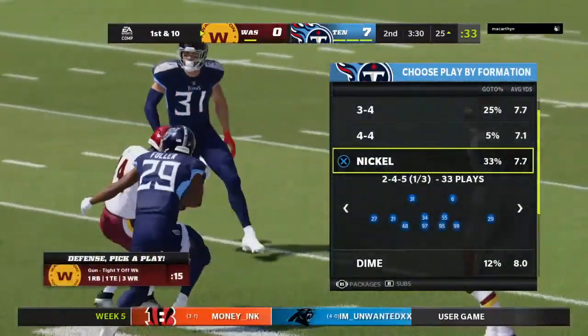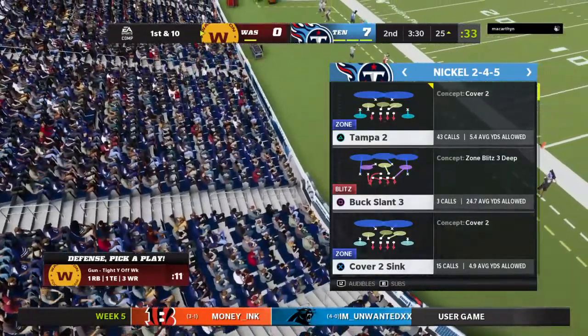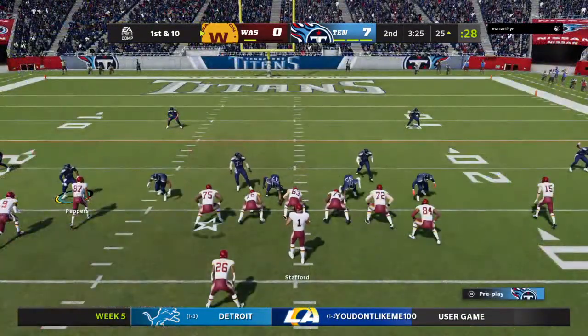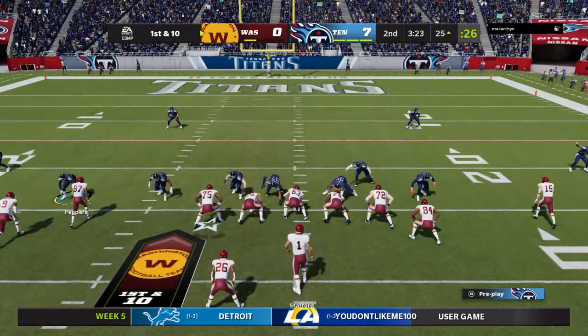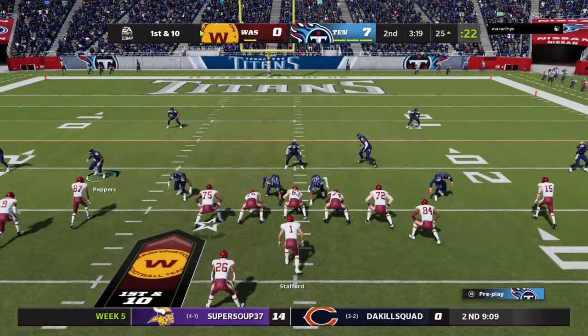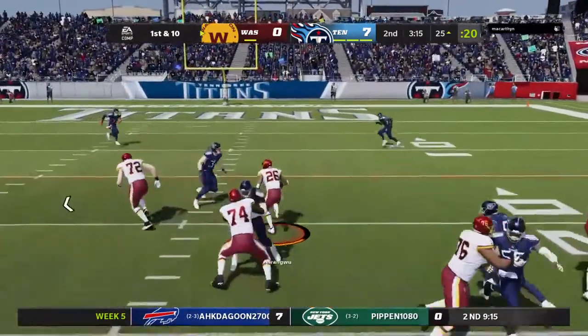That looked like a 2-deep coverage, which we call cover 2. And what that really means is you have corners, what we call rolled up in about a 5-yard area on the outside receivers. Then your safeties are back closer to the hash marks near the middle of the field, somewhere around 10 to 12 yards back. So if you can break through the first level, you've got a chance to run before you encounter any type of resistance from the safeties.